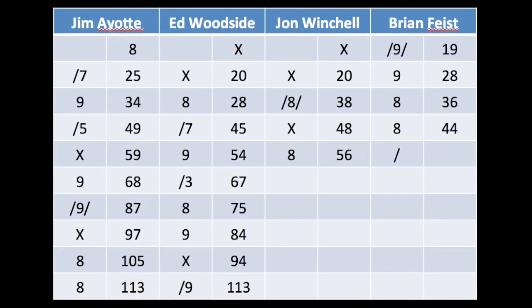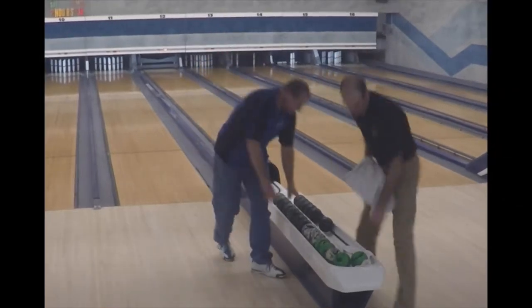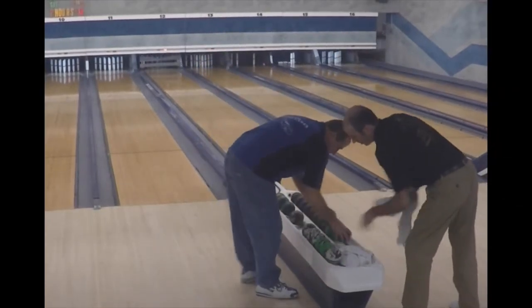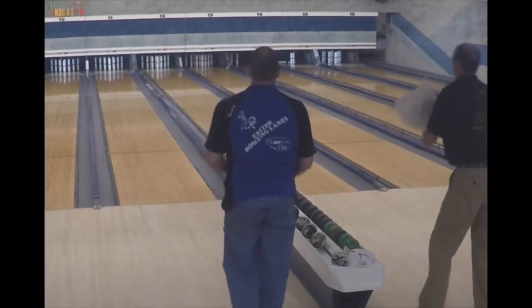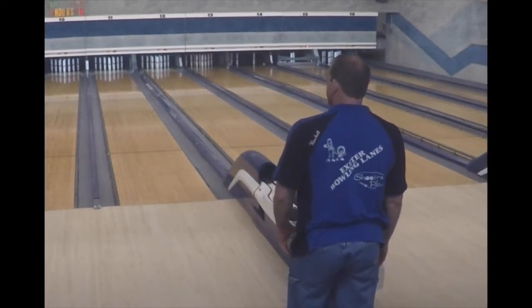So what that means is that both of these guys are a little bit vulnerable if John Winchell and Brian Feist can put something together in the second half. John Winchell is going to need 1 mark to catch them. He'd need 1 mark with a good fill and good pinning to get from 56 to 113. Brian Feist with 54 plus the spare fill.